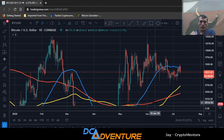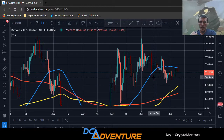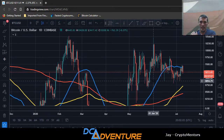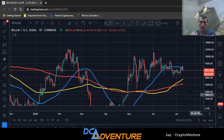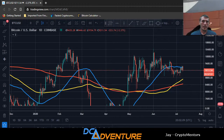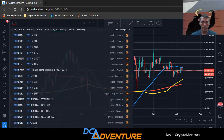So that's what I'm looking for with Bitcoin. Like I said, guys, we got a nice area of support from the 9,000 down to the 8,900 area. If we break that, then obviously go down to your 100 and 200 moving averages. So that's for Bitcoin. Let's take a look at Ethereum and see what Ethereum is doing.